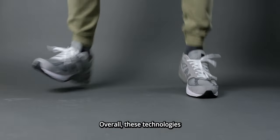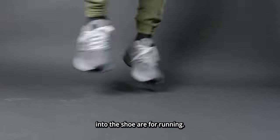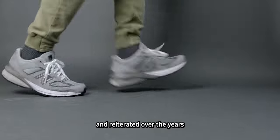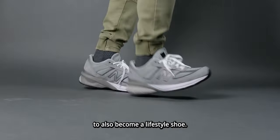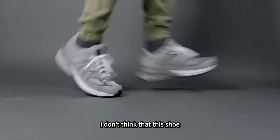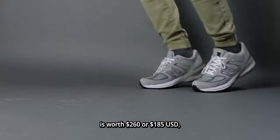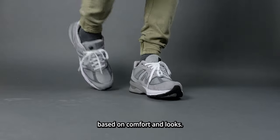Overall, these technologies that New Balance has engineered into their shoe are for running, but this shoe was definitely inspired and reiterated over the years to also become a lifestyle shoe. In conclusion, for me, I don't think that this shoe is worth $260 or $185 USD. And this is just based on comfort and looks.